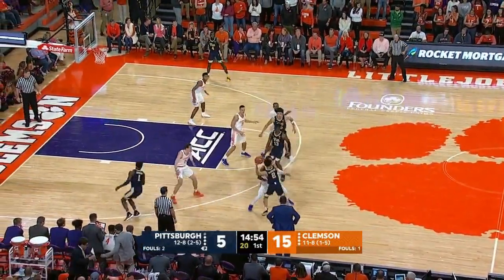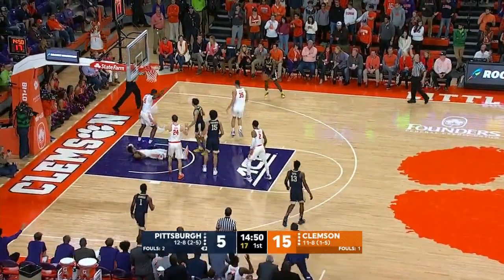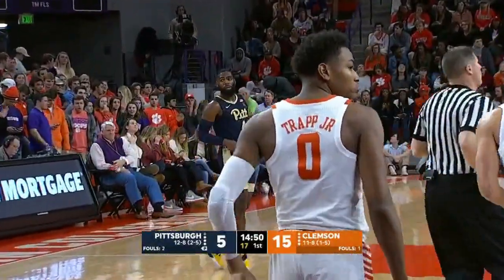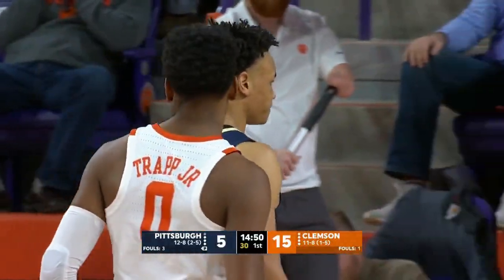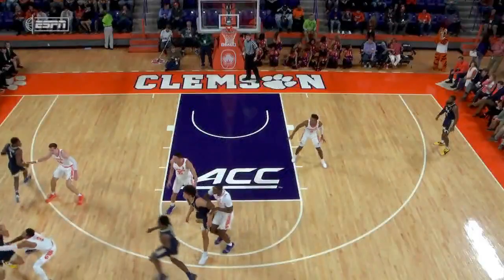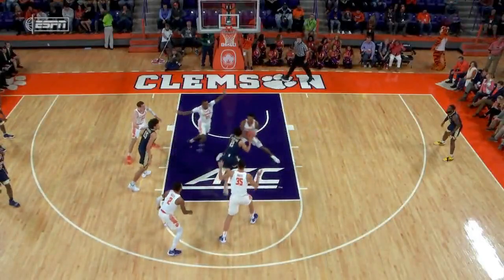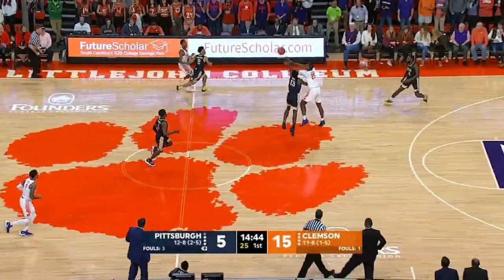A 15-5 lead, already 3 triples for a Clemson team that is last in the ACC in 3-point percentage. That's an offensive foul, and that's going to go on Trey McGowan's, the freshman guard for Pitt, who is a Pendleton, South Carolina native, playing in front of about 40 or 50 of his family and friends tonight. Clemson's defense playing very connected. This is the second charge that they've been able to draw. It's a terrific job of stepping in on McGowens, who over-penetrates.